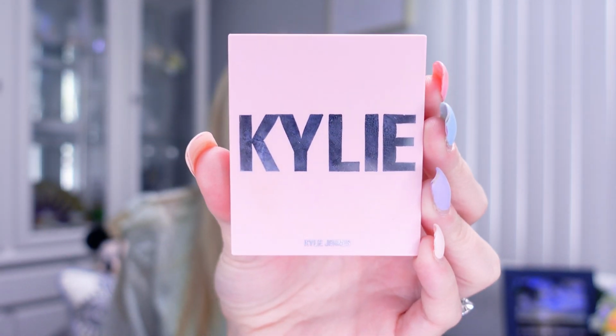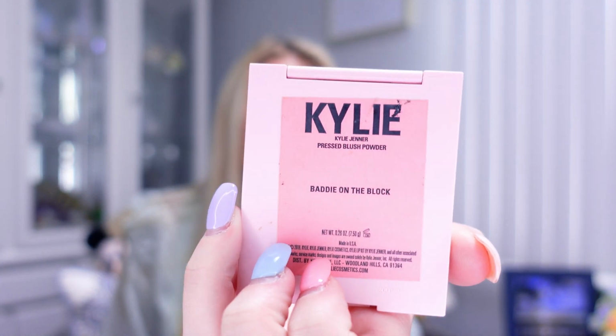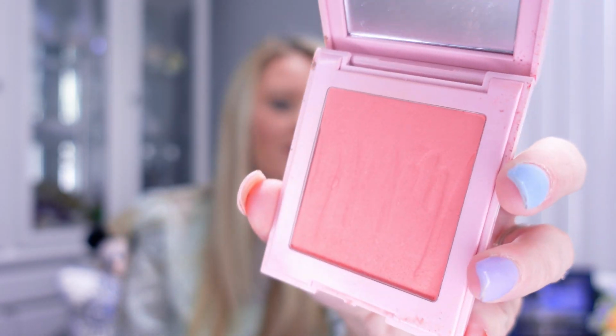And then my last favorite is this Kylie Cosmetics blush in Baddie on the Block. You can see it's very well loved considering the signature drips are kind of all disappearing, but it's a very pretty blush and I have it on right now. It's just always my go-to. It's like the perfect color for my skin tone and it stays on for a very long time. It's very long lasting. So if you're looking for a new blush, definitely check this one out because it's been great. And I think those are all of my favorites for this spring.